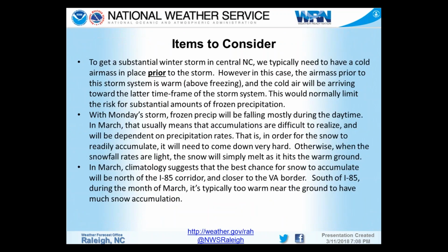All right. Some things to consider, just some random items here. And again, typically we need to have the cold air in place prior to the storm. So that's not the case here. The cold air is coming at the tail end, and anytime cold air comes at the tail end, it's really, really difficult to predict how much.